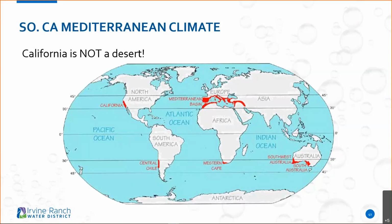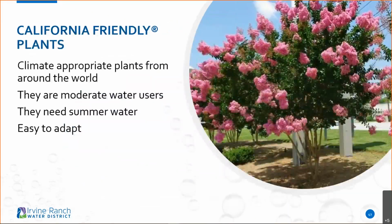We started getting into plant material. When we say California friendly plants, or climate appropriate plants, drought tolerant plants, we're talking about plants from all around the world that can acclimate to our California climate easily. They're moderate water users. They do need summer water. They are easy to adapt. Most of these plants, we already utilize in the landscape.